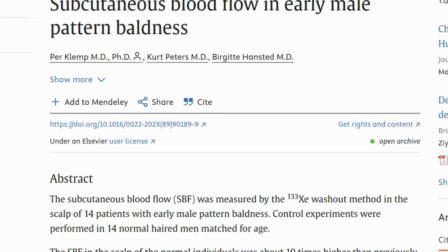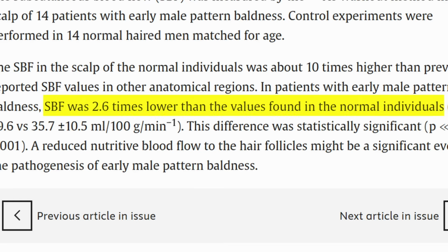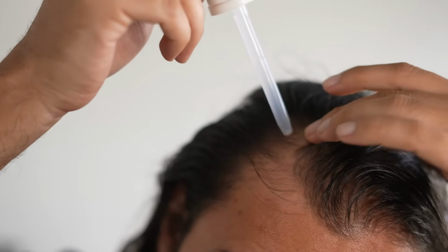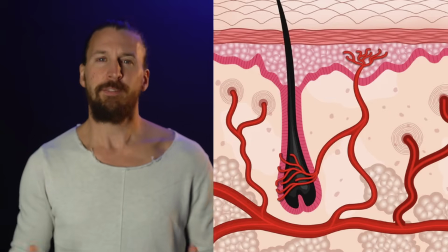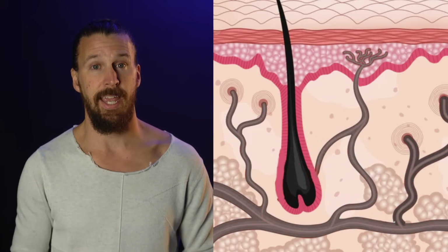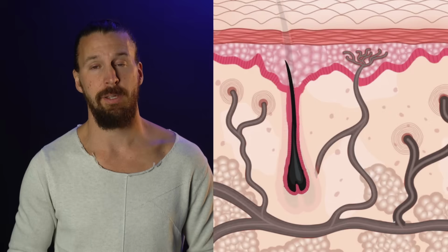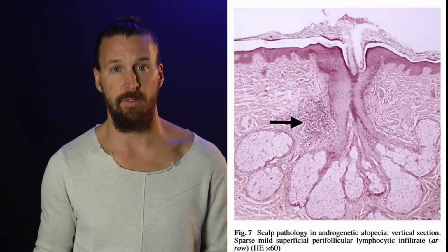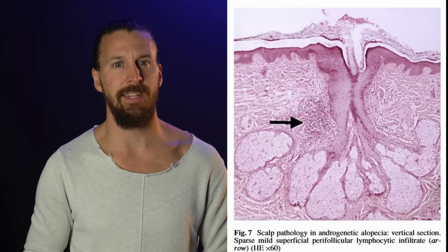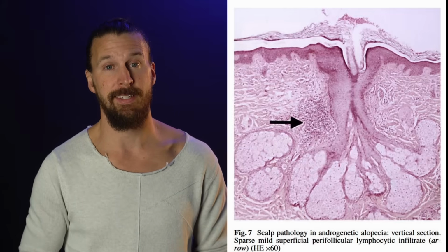Firstly, men with hair loss show massively impaired blood flow in their scalp, around 2.5 times less compared to men with healthy hair. Topical minoxidil reverses this deficit, but the effect is short-lived, lasting around an hour to an hour and a half after application. Without sufficient blood circulating to the scalp, the follicles cannot receive the oxygen they need to sustain a normal growth cycle and gradually miniaturize. A second finding is mild inflammation in the upper portion of the hair follicles. Its significance is not yet fully understood, but it's very likely that it's causally related to the miniaturization process.